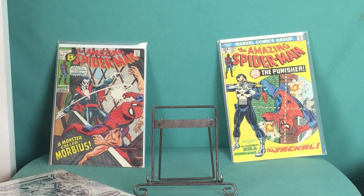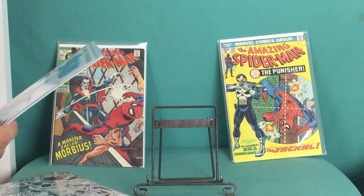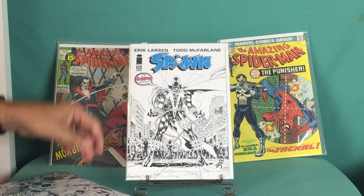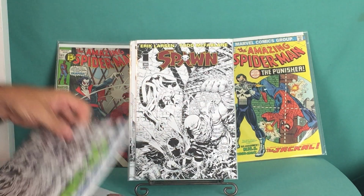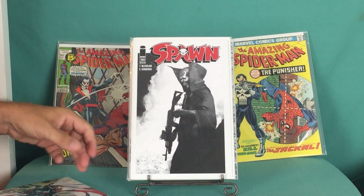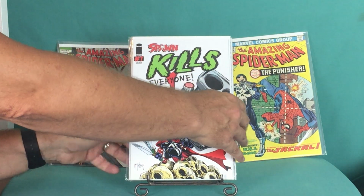And I got some a little bit more recent Spawns, but the variant covers, the black and whites and whatnot. 263, 265, 266, 267, 268, and the Spawn Kills Everyone book.